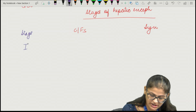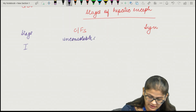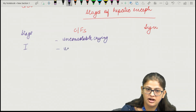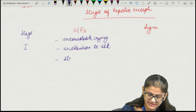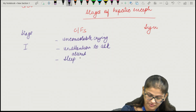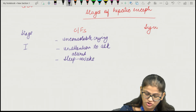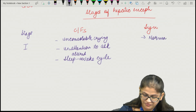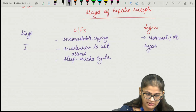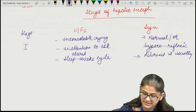classified as, in stage 1, the child has usually inconsolable crying, there is inattention to task, and there is altered sleep-wake cycle. So, like in this case, the clue was that the mother was saying that the child is sleeping in the day and is awake at night. So, altered sleep-wake cycle. And among the signs, usually the child is normal or hyperreflexic, and asterixis is usually absent or is slightly elicited.